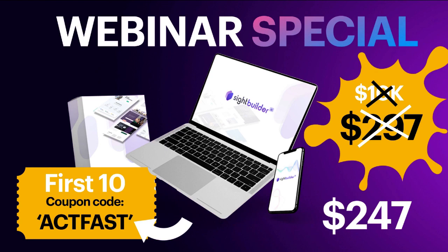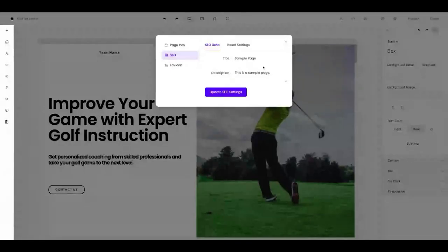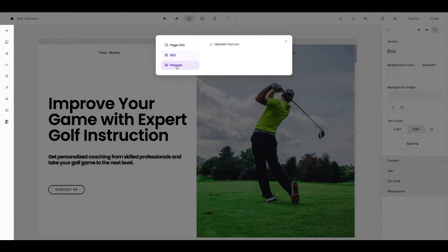So SEO purposes, I need to switch screen here to SiteBuilder AI. Yeah. So here you can see it. So when I go to the page settings here, you can see you can set the title in here. You can set the description for SEO settings, and you can set the robot settings as well to index or follow the page. You have your favicon settings in here, and you have your page setting.